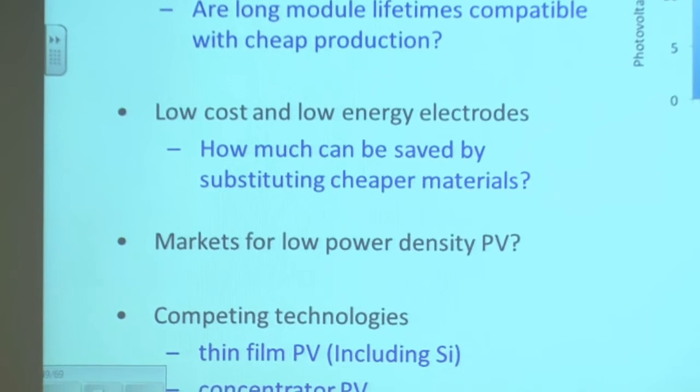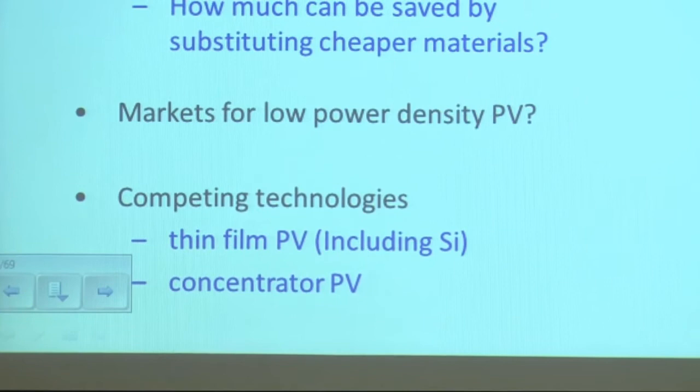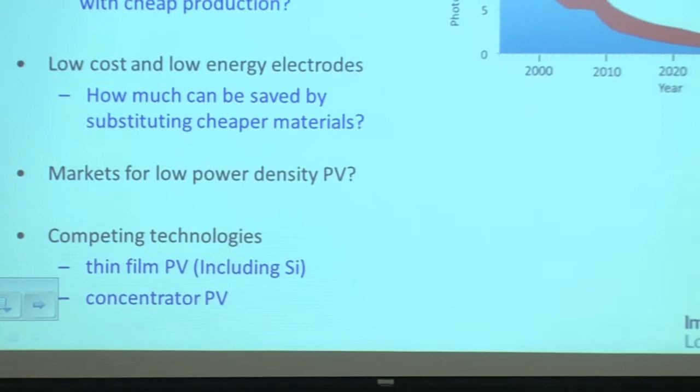And then there's a big question really about, are there markets for very low power density PV? If we go back to the figure I showed at the beginning where I was looking at the power densities in different places, I've asked the question myself, could you use OPV in London?